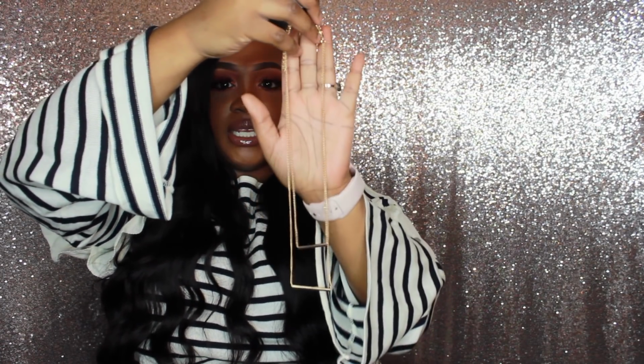Okay, and last but not least, I got this one. Love, love, love these plate necklaces as well. Great layering pieces. So that is it for this Boohoo try-on haul.